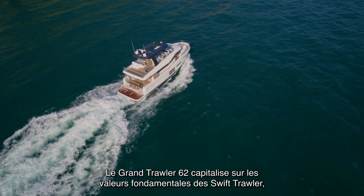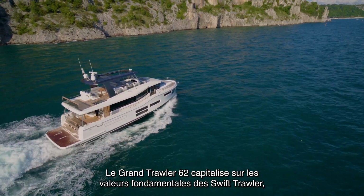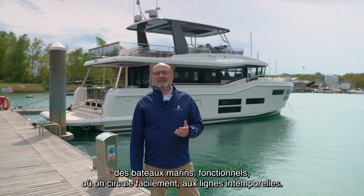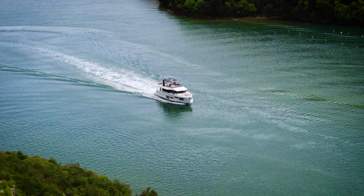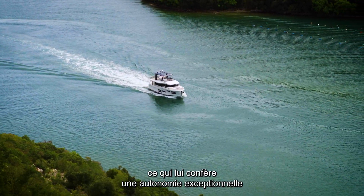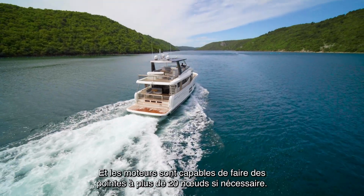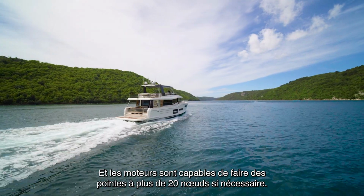The Grand Trawler 62 builds on the established Swift Trawler core values of seaworthiness, easy circulation, timeless design, and practical functionality. The Grand Trawler 62 features a highly efficient and seaworthy full displacement hull, allowing exceptional autonomy between 8 and 12 knots, with engines capable of taking the boat over 20 knots when required.